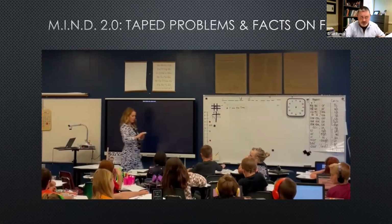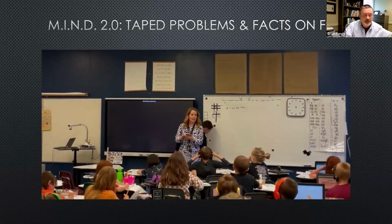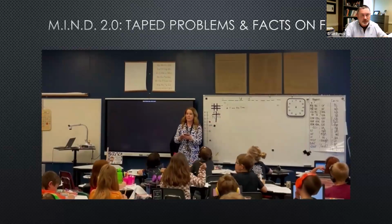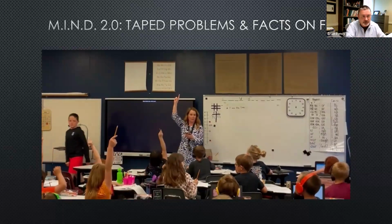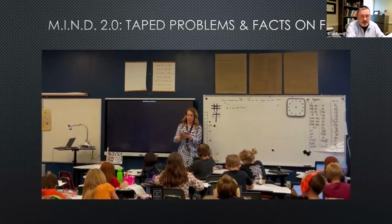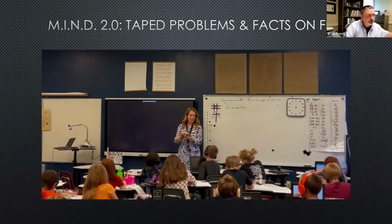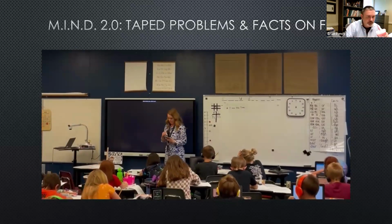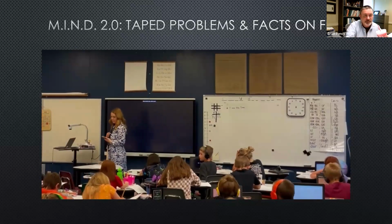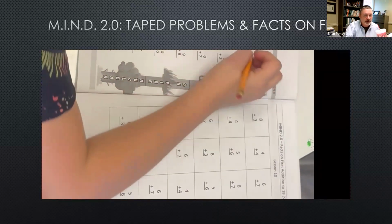Yeah, and again, if kids work ahead and they're getting them right, then they're just doing retrieval practice. But this also ensures that those low kids who are struggling have that built in: the stimulus, the antecedent, and the immediate feedback. This was obviously the timer, so it's going to be built into the slide deck. She is just doing this independently, old school.